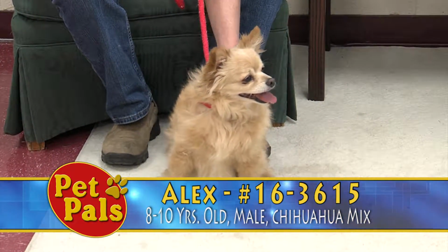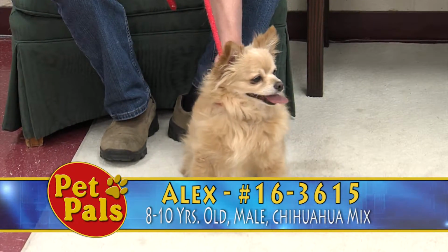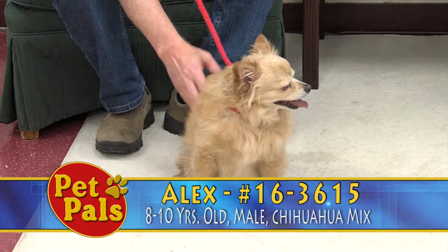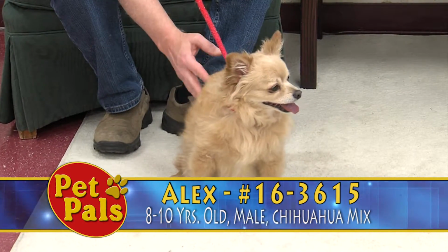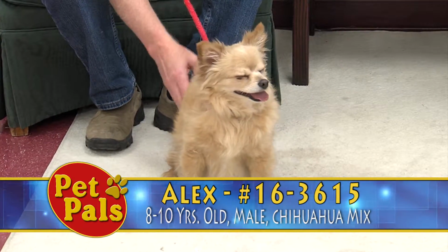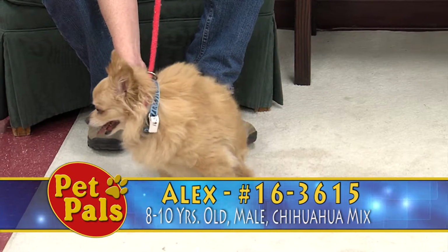We named him Alex, so we're not sure what his name actually is. And we've got him down as a Chihuahua mix, although at first impression, we both kind of saw a Pomeranian in there. So that's the joy of a shelter dog. A lot of times we might have one breed listed, but the more you get to know the animal with their behavior and their looks, you kind of see other things mixed in there.